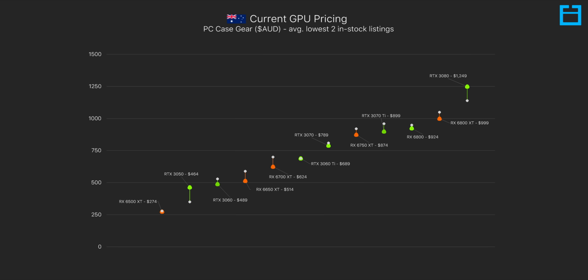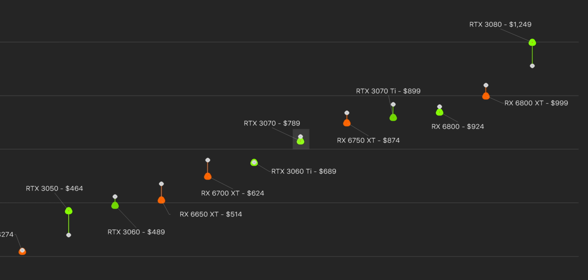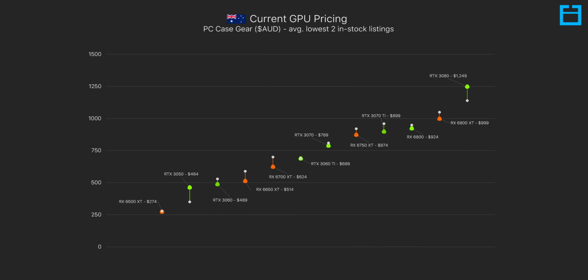And then finally, PC Case Gear here in Australia, and oddly enough we might just have the best pricing overall, which I think is the first time I've ever said that. At least when looking at the mid-range stuff, a 3070 for 790 AUD, that's equivalent to just 530 USD at the moment. And again, we do see that Radeon 6000 overall has dropped a bit more in price compared to RTX 3000. Here the 6700 XT is cheaper than a 3060 Ti, despite being the faster GPU.